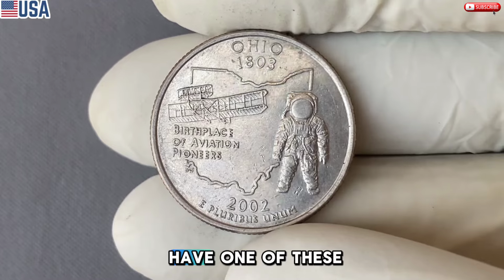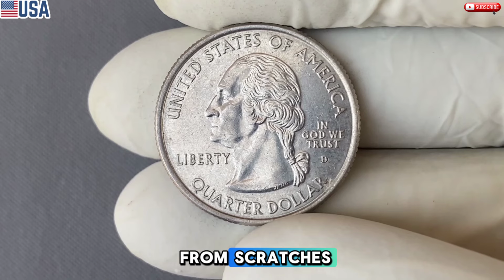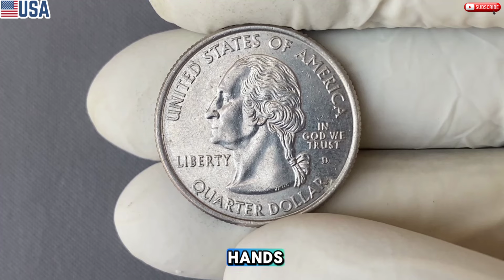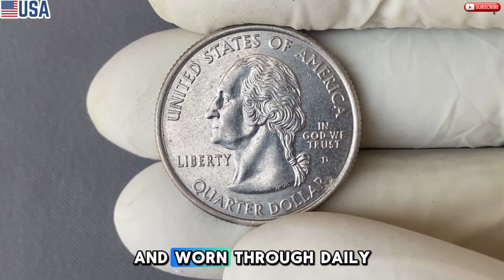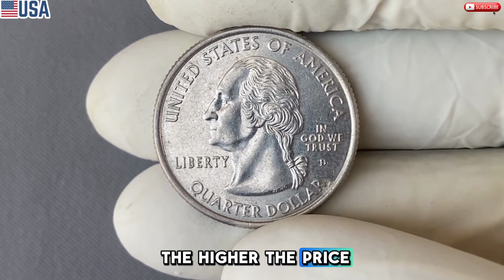If you happen to have one of these rare Ohio quarters in pristine condition, free from scratches, wear, or tarnish, you could have a true treasure on your hands. Uncirculated quarters that are kept in top condition are much more valuable than the ones that have been used and worn through daily transactions. The better the condition, the higher the price tag.